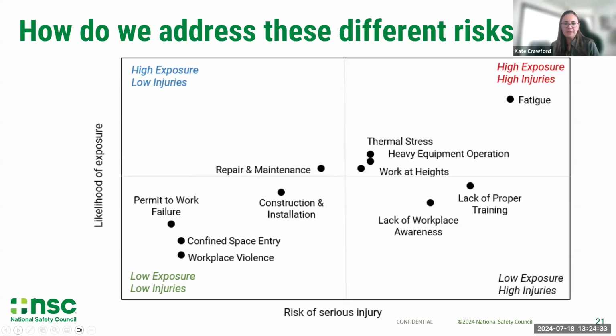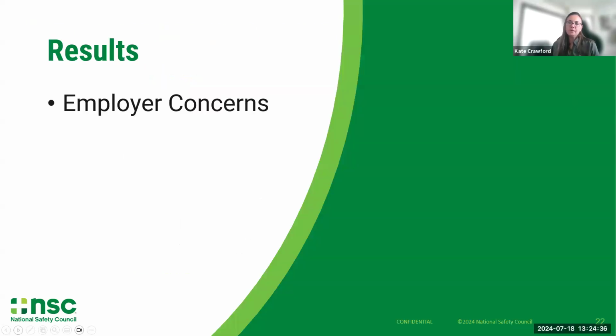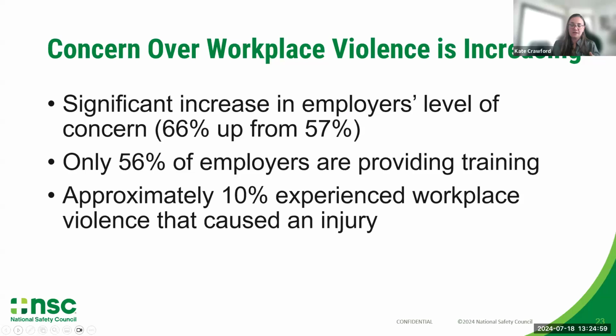So I think we can go to the next slide. Also wanted to talk about some of the concerns. So that four square I just showed, as I said, doesn't take into account concerns. Workplace violence was in that bottom left corner, so kind of low likelihood of exposure, we weren't seeing a lot of injuries come from it. But if we go to the next slide, we see that it is one of the top concerns. So again, kind of across the board, concern over workplace violence is increasing.